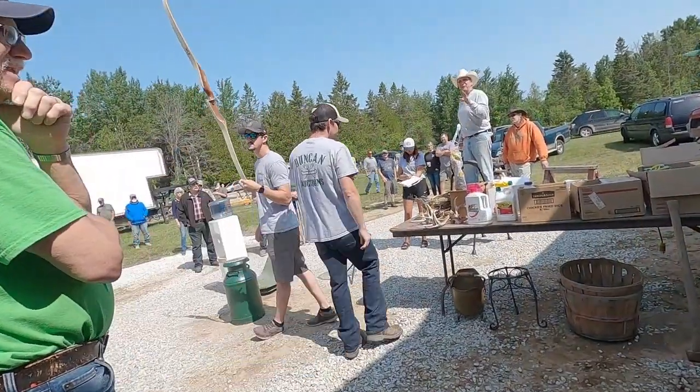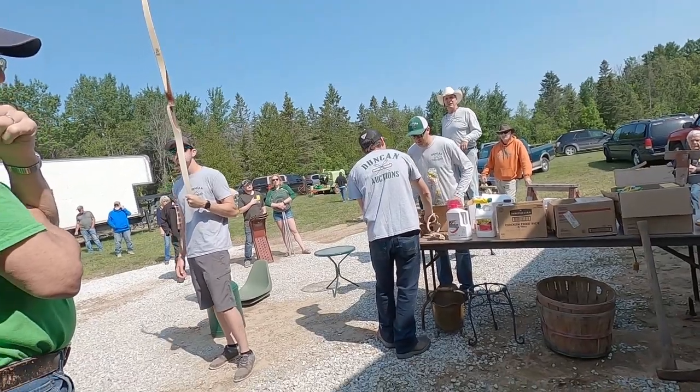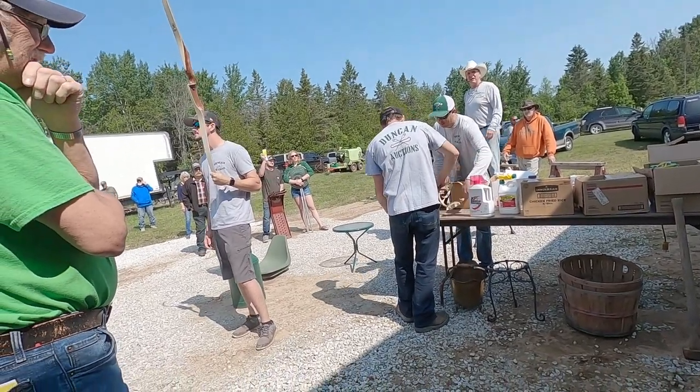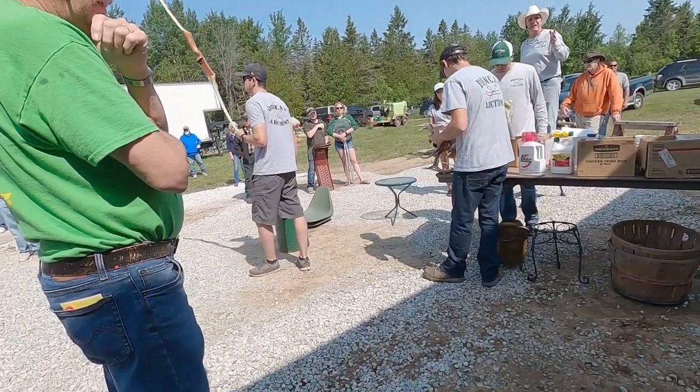25, it's a Pearson, I think. 25 anywhere, 20 bucks. 20 when you get 20. 20 anywhere, 15. 15 anywhere, 10. $10 on the longbow. 10 now, 12 and a half. $10 bid, 12 and a half.